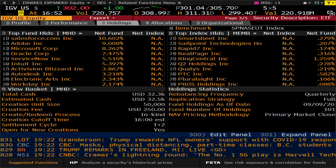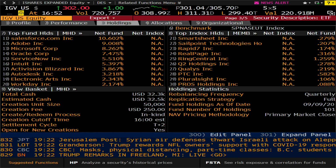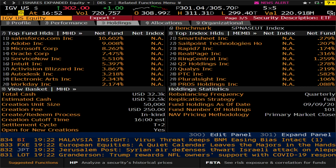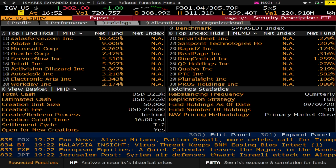I wanted to update some ETFs and individual names in light of the volatility we have had in the market, and just show where things are on a more granular level. So first, I want to start with the IGV, which is an ETF of software names.